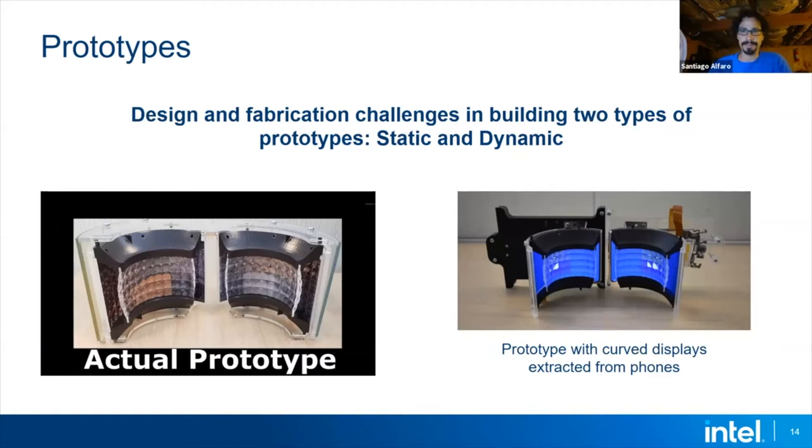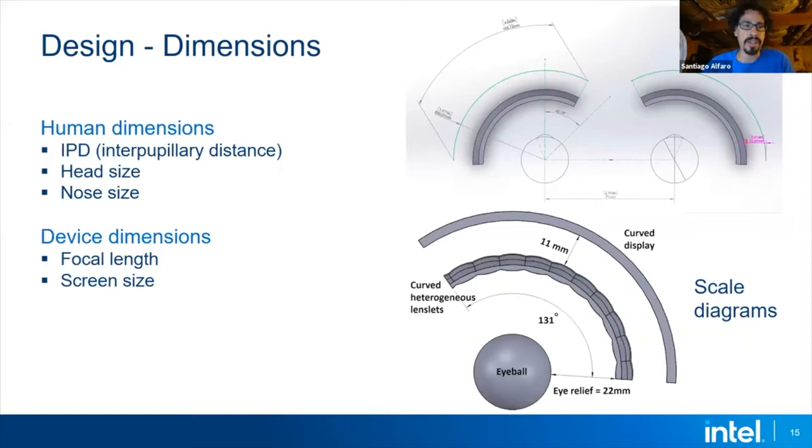So in general, first we have to design the whole thing. The first thing we need to do is there are constraints around the lenses that we need, and there are also constraints around making something for the human face. One of the most critical things that we needed to look into was the interpupillary distance, which is the distance between your pupils. This is going to be a device that is so close to your face that you need to match each individual's IPD.